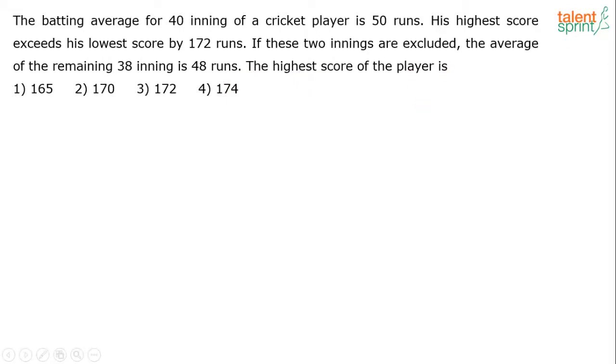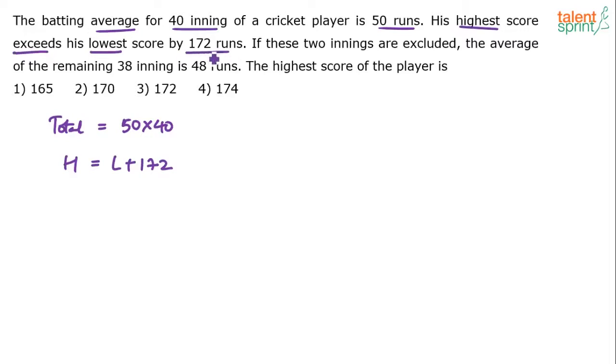Let me solve this first. So basically the average of 40 matches for a cricket player is 50 runs. So what is the total number of runs that he has made? 50 into 40. Now his highest score exceeds his lowest score by 172 runs. Let's assume his highest score is H and his lowest score is L. So highest is 172 runs plus the lowest score. That's what is given in the second equation: highest exceeds lowest by 172.